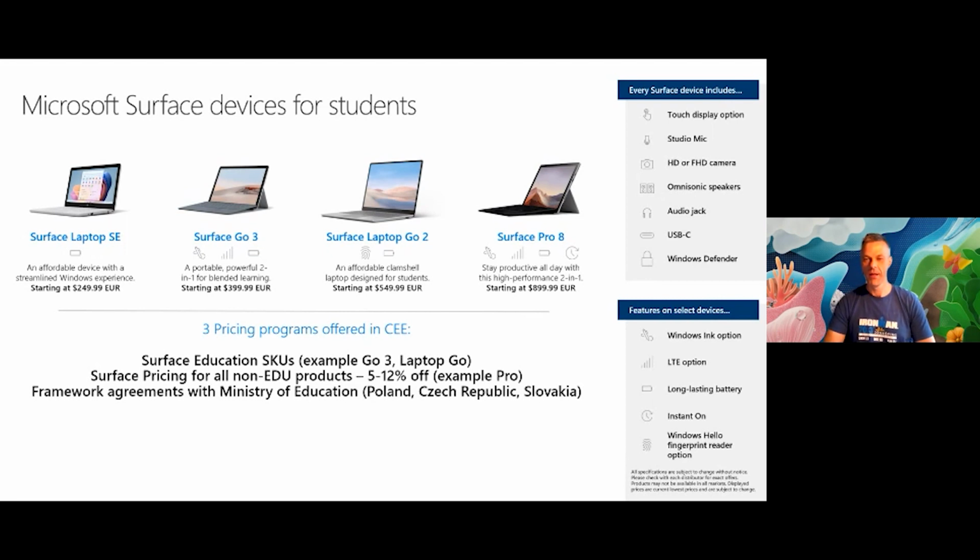It's Pro 8. It is our kind of workhorse device. It is what Surface is. It was the first Surface to be in the market, today in its 8th generation, and super productive, great for inking, for daily work, both as a student and as a teacher in school. So that will be, in a nutshell, what we offer on the product side.